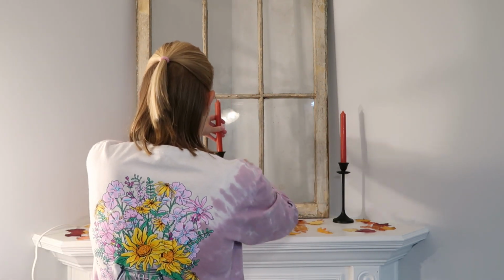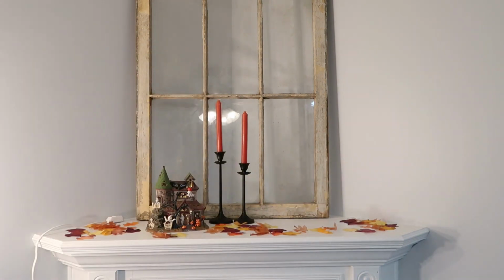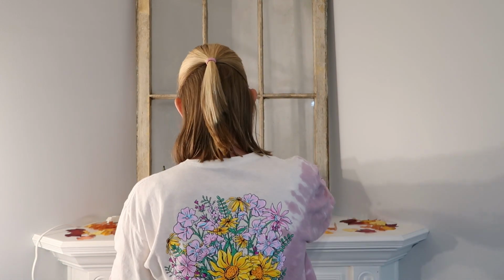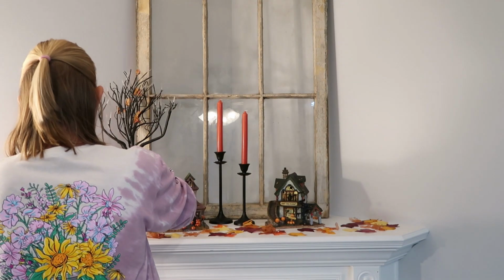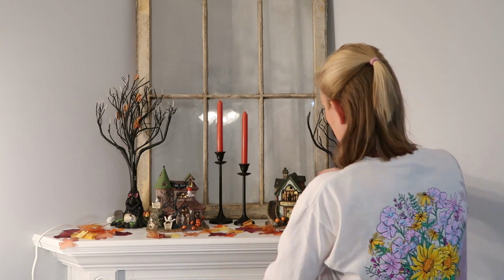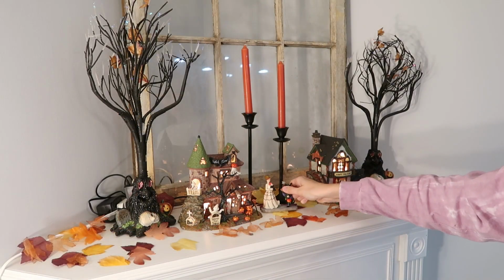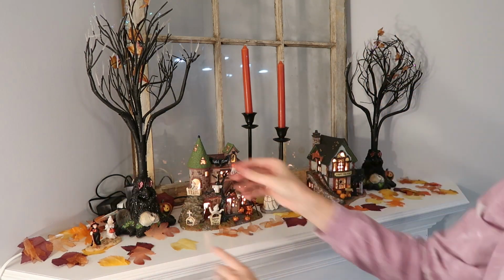So we are starting here on our basement mantle. This is a corner gas fireplace. It was here when we bought the house, and I have really been enjoying styling this for the different seasons. And for Halloween, I am adding a Halloween village. So this is a pretty large village, these two houses, and it came with a bunch of little characters, and it's originally from Walmart. My mom had purchased this years ago when I was a kid, and she gave it to me a few years back.